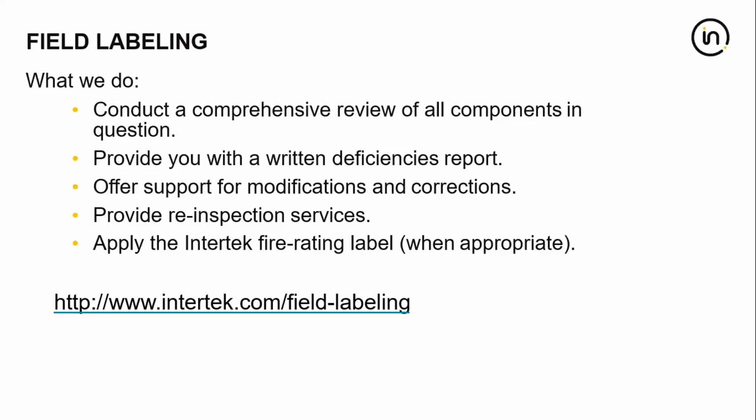I have the website for our field labeling program on this slide. Recommend taking a look at that. In addition to the door and frame field labeling that we're talking about today, we also have an electrical division that does field inspections for electrical components.